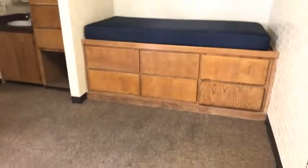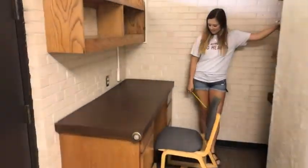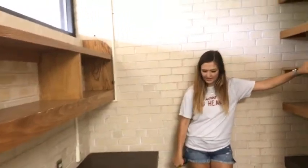So here we are in 228. None of this furniture is movable. It's a really nice open space. I'll close this door so you can see. Here you're going to have your desk with an overhead shelf right here. You also have some shelves right here. And then of course here are some drawers.